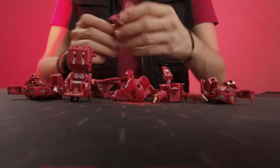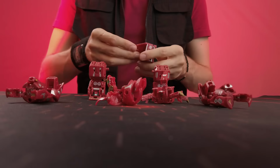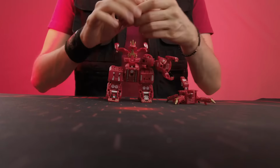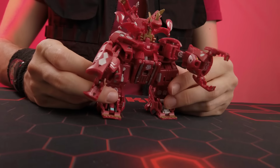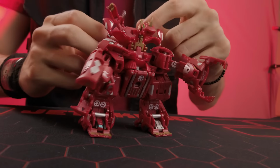One Bakugan ball, 6 mechanical trap Bakugan, shifting and clicking into place to form one giant Robo-Dragon. From a pure aesthetic standpoint, sure, it looks a little bit goofy, but that cheesiness is kind of what makes it so fun. It should look a little bit goofy. It's honestly amazing for what it is.